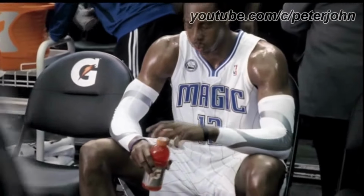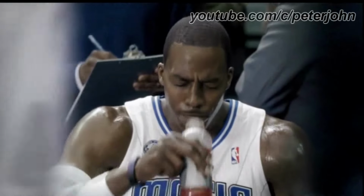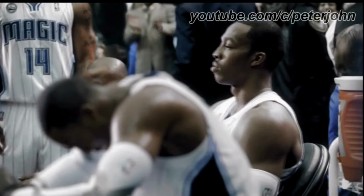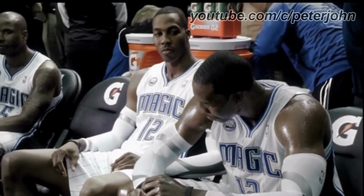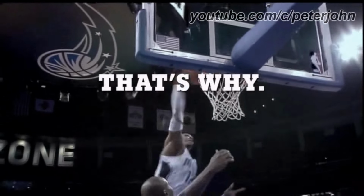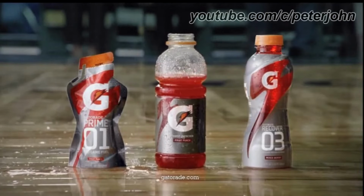It initiates rehydration and sustains performance so you can finish strong. Original Gatorade, part of the G series.